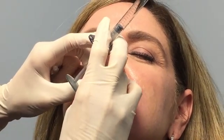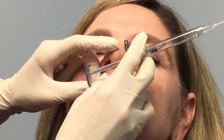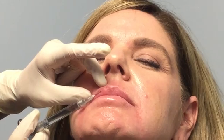Now this filler is Juvederm. For those people out there who are wondering what this is, it's Juvederm. It blanched a little bit because it has a little bit of lidocaine.